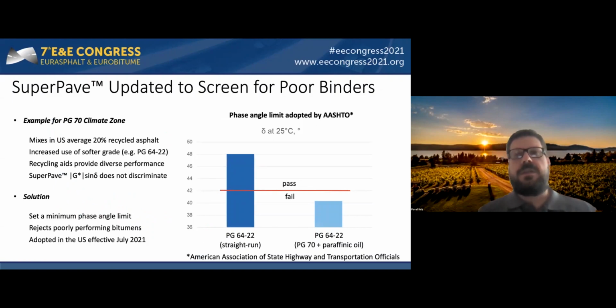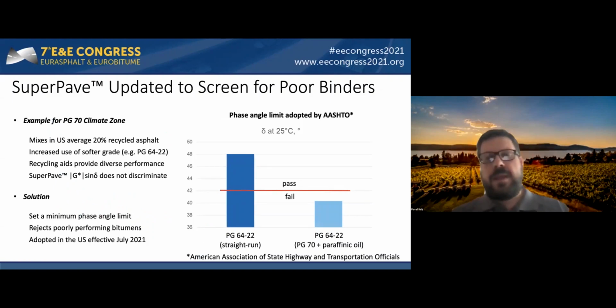So how is this going to work practically? It is a common practice, especially with high recycling rates in the industry, that a softer binder needed in those pavements is not available in the area. So one option industry can do is to use a current binder, let's say PG 64-22 in this example. If they want PG 64-22 in a region where only PG 70 is available, they would have to use some paraffinic oil.